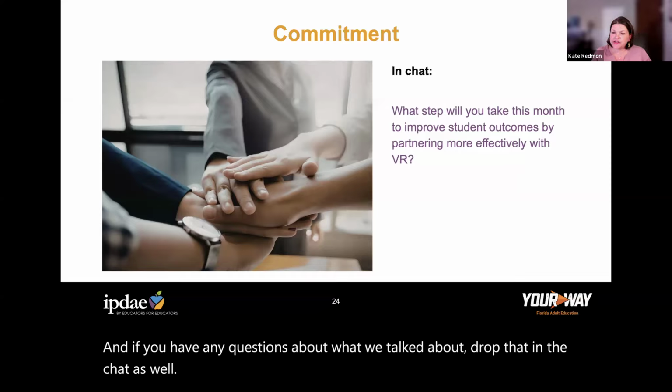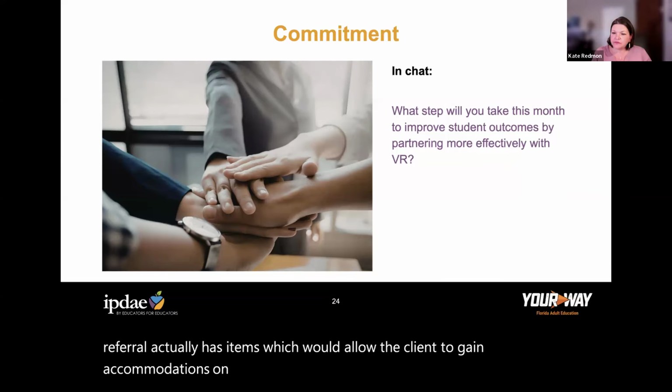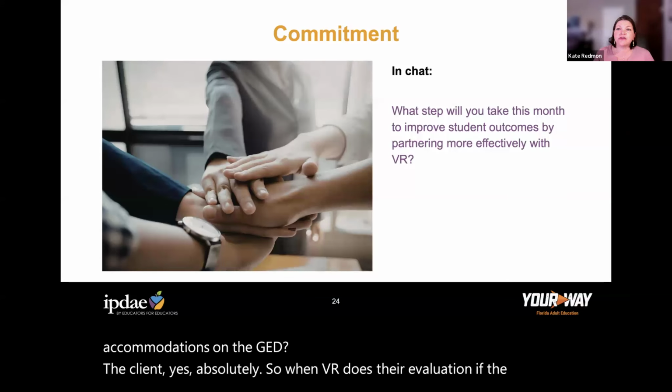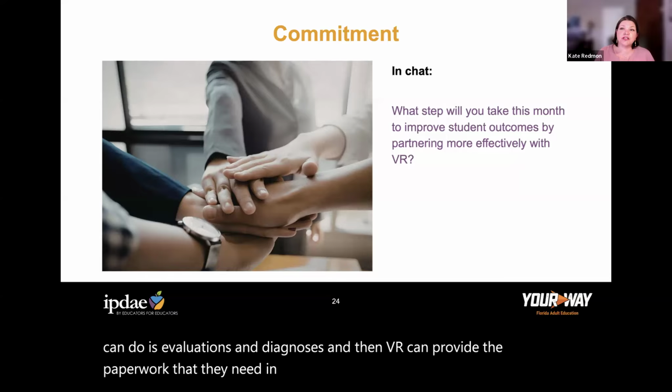Would an appropriate service of VR be to provide testing to determine if the referral actually has items which would allow the client to gain accommodations on the GED? The client, yes, absolutely. So when VR does their evaluation, if the client doesn't already have diagnoses and paperwork, one of the things that they can do is evaluations and diagnoses. And then VR can provide the paperwork that they need in order to apply for accommodations on the GED.